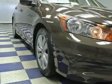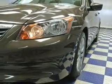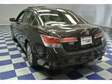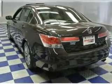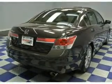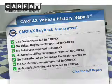Stand out from the crowd with premium wheels. A premium sound system is just one of the benefits of owning this vehicle. You will appreciate the safety feature of anti-lock brakes. Heated seats comfort you on cold winter days. The sunroof lets fresh air in. Carfax is offered to provide you with peace of mind.